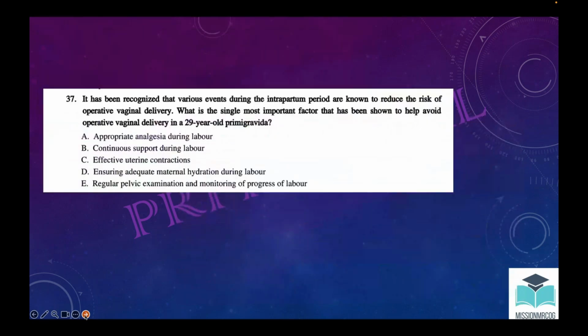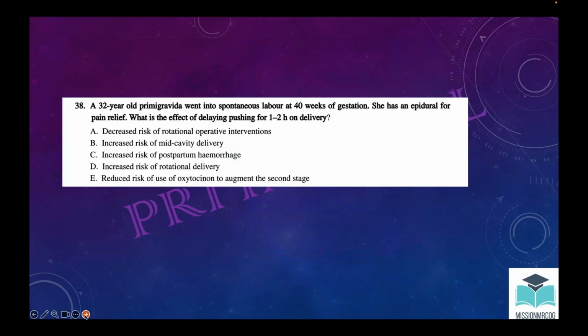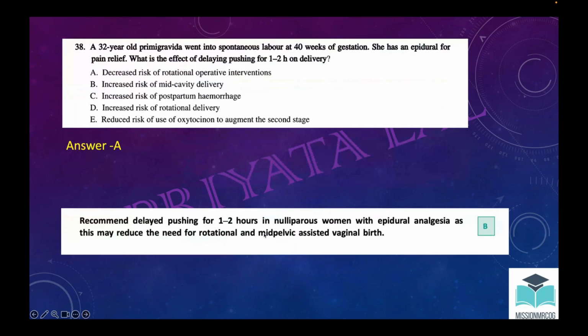It is recognized that various events in intrapartum reduce the risk of operative delivery. So, what is the single most important factor shown to avoid operative delivery in a 29-year-old woman? B, ma'am. Continuous support during labor. Yes. So, encourage the woman to have continuous support. A 32-year-old woman went into labor at 40 weeks. She has an epidural. What is the effect of delayed pushing for 1 to 2 hours on delivery? It will decrease the risk of rotational operative interventions. Yes. So recommend delayed pushing with epidural analgesia as it may reduce the need for rotational and mid pelvic assisted vaginal birth.